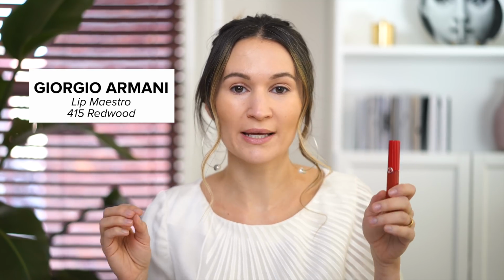So look number 2 is the classic. And to me, when I think classic holiday makeup, the first thing that comes to mind is a red lip. This is where the Lip Maestro in shade 415 comes in. This is a beautiful, beautiful red. It has that stunning earthy undertone. I'm going to go right in and apply the color. Rich, gorgeous, velvety pigment. And the wand is tapered perfectly so you can really get a precise application.